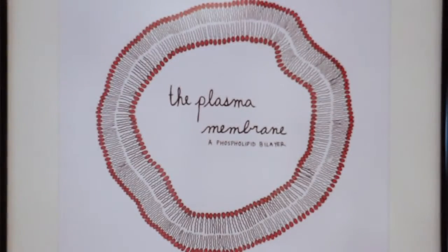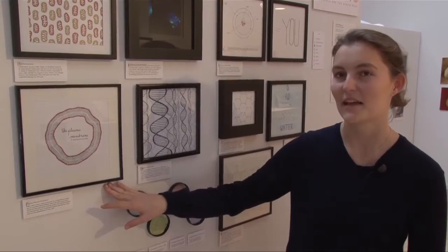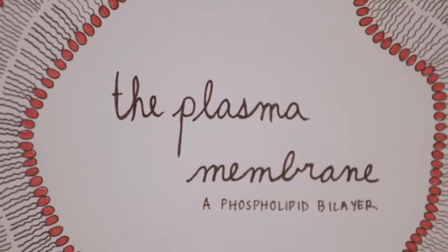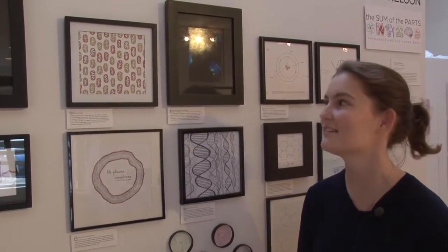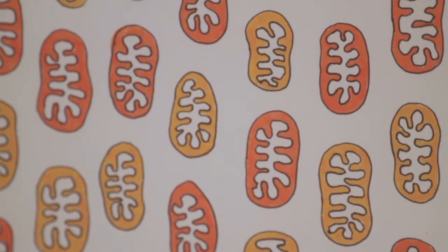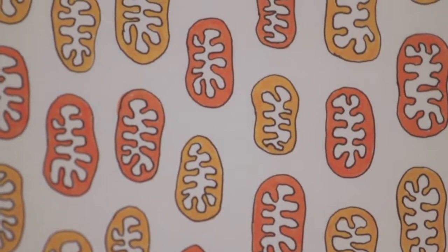Just to see the cells that make your thoughts possible lit up in blue and green under the microscope was a fantastic experience, and it really allowed me to combine my love of photography and science. This is my drawing of the plasma membrane, its molecular structure with the phospholipid molecules. A drawing of mitochondria, which are organelles inside your cells. It's one of my favorites just because that's what I doodle. In my notebooks, you'll see lots of little drawings of mitochondria.